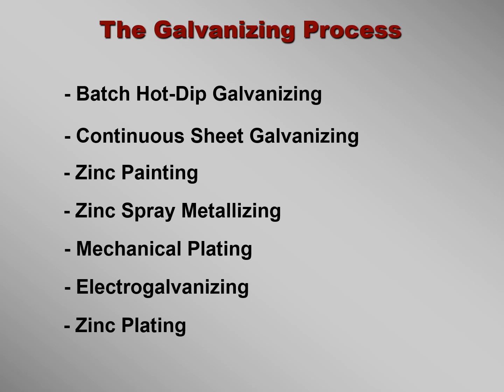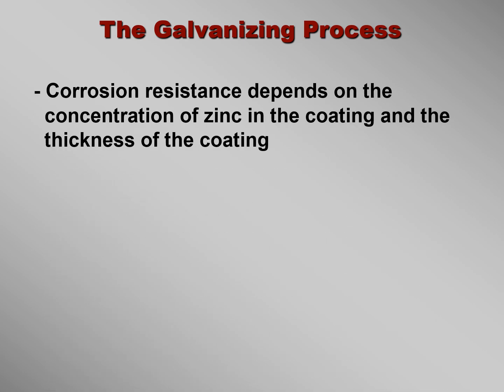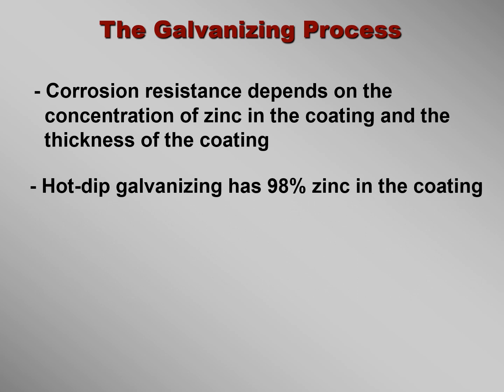As I mentioned, we chose the zinc plating as it was the most cost-effective plating. The cost-effective plating was very close to hot dip galvanizing for protecting the steel used for the bracket. So corrosion resistance of the plating depends on the concentration of zinc in the coating and the thickness of the coating. Hot dip galvanizing has 98% zinc in the coating.